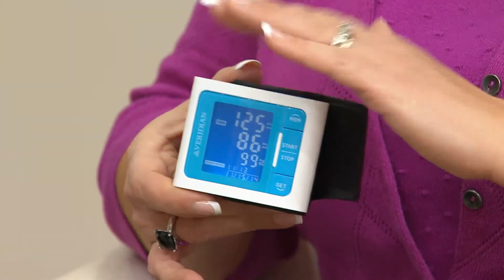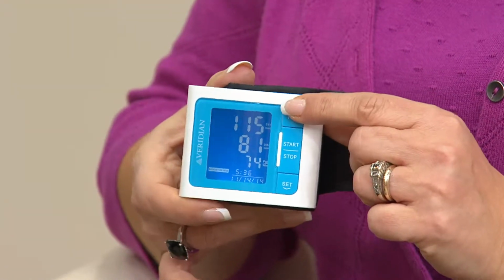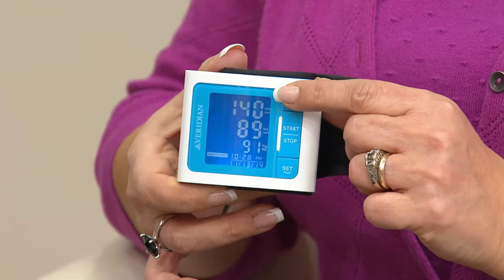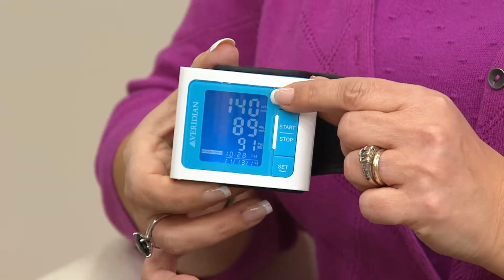Take this into the doctor's office. Show them what you're using. I love it. Big, easy to read numbers. Very easy, very comfortable. I didn't feel any pressure when it was on my wrist. It doesn't hurt, but you can take it to your doctor. They can keep an eye on it.